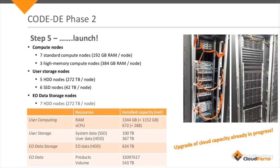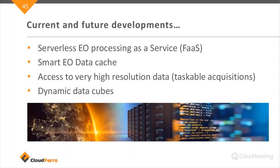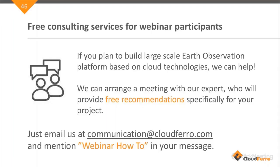Okay, thank you. I believe I have already answered a question from Christoph regarding the product catalog. How long did it take to develop CODE phase two? As I said, 6 months from kickoff to launch.